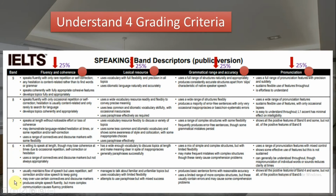Let me tell you how speaking score is calculated. For example, if a candidate gets 7 in fluency and coherence, 6 in lexical resource, 7 in grammatical range and accuracy, and 8 in pronunciation. These scores will be added and then divided by 4, which gives 7. So the speaking band of that candidate will be 7. I hope you understood this.